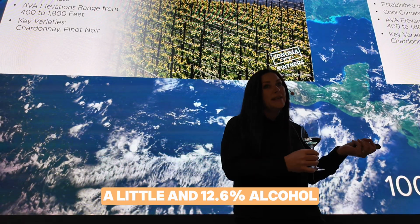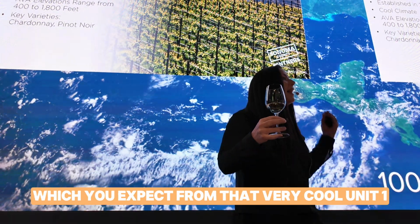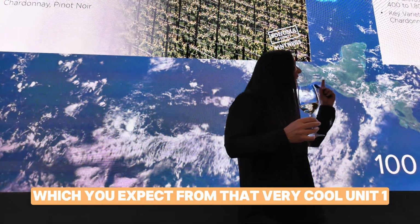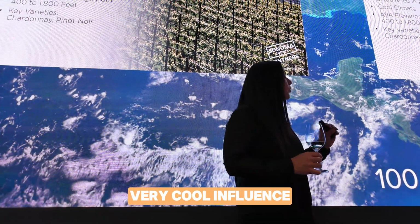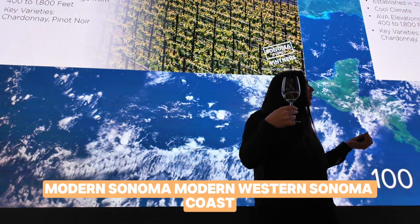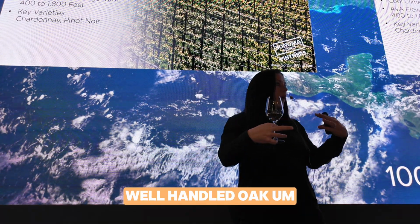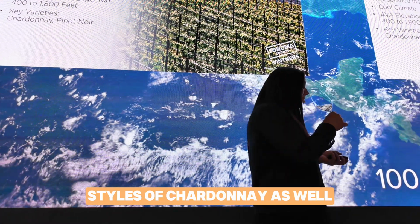And 12.6% alcohol. So again, one of the lowest alcohol wines, which you expect from that very cool Unit 1 level of growing degree days. Very, very cool influence. And you can see that these wines are very modern Sonoma, modern West Sonoma Coast, cool climate driven styles of Chardonnay that is really taking the US by storm, and I think taking the international markets by storm as well, knowing that California and the West Coast can produce these types of ethereal, restrained, well-handled oak styles of Chardonnay as well.